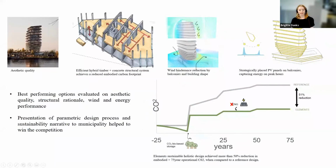And this slide summarizes the performance of the building. So you can see that there was a 51% reduction in the environmental impact of the building. This is including embodied carbon and also 75-year operational carbon. And that's compared to a reference case. And in the second from the top left, that's a visual of the CLT and concrete hybrid floor typology.